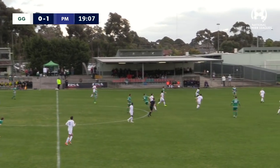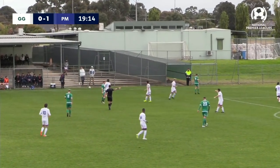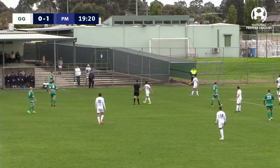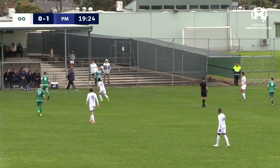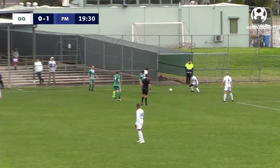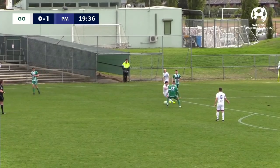Bit of tussle here by Kunaguya on Breeze. Here's Salmon unable to withstand the pressure of Eager, and wins his team throw in on that far side. Here's Brennan, gives up possession. Eager on the ball to Kunaguya.